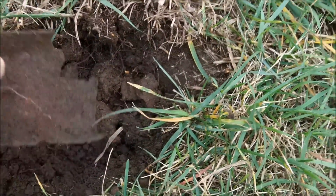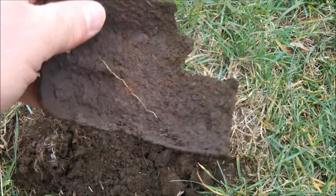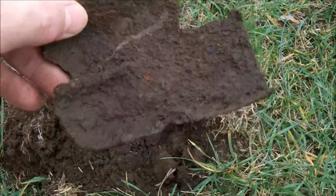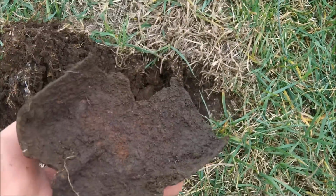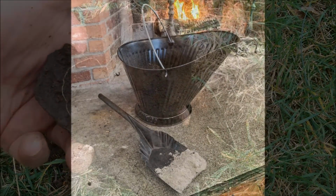Well, the next one was giving me a 12, and I dug down, and it was some old iron, but it's actually the remains of an old shovel head. A little small one, might have been for ashes in a fireplace, or hard to say exactly, but that's a neat little one.